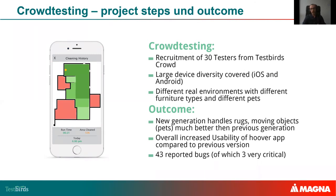Of course, no app is perfect. In the final end-to-end testing, we were able to still uncover 43 reported bugs. There were a lot of issues with localization still, but only 3 of them were critical or very critical in that sense, which caused the app to crash, but could luckily be fixed prior to the release.